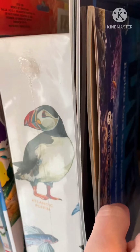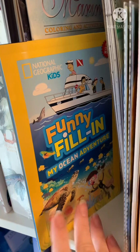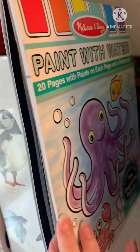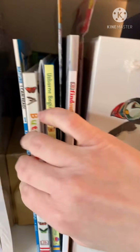These are the read alouds from The Good and the Beautiful that go along with the units. We have some coloring activities. We have a Mad Lib type of workbook from National Geographic to fill in just for some funny things. We have some watercolors. And then these are more for when we are doing a read aloud so that they have something to do with their hands.